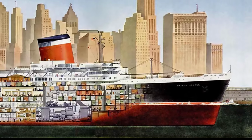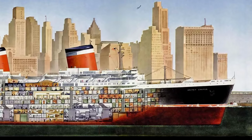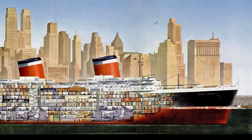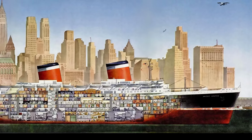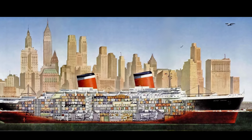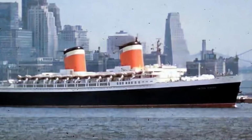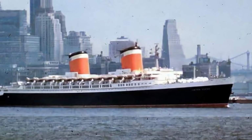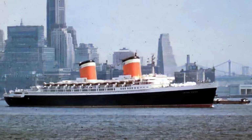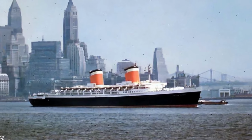The SS United States would bring in about $16 to $20 million, but then operation costs ballooned from 18 million to 26 million. Originally, the SS United States was making about $3 million profit a year, but as the ship aged, operating costs got higher until the point that they were operating at a $2 million loss a year. By 1968, she cost the United States Line $4 million despite making stable revenue.